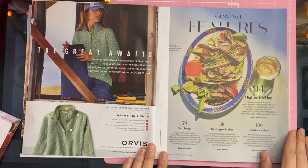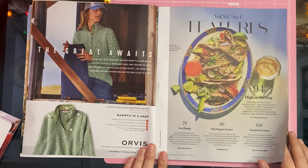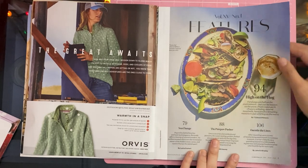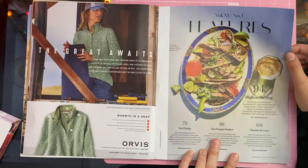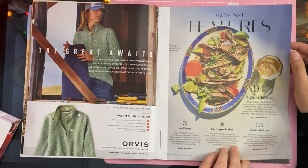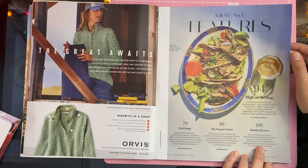The Great awaits. You and your crew on a mission down to Island Beach, packed to the gills with gear, rods, and coolers of food. Not me. I stay on land. Except for in the bathtub. Ooh. What is that? Yucatan inspired boar pork chuck. Ooh. Feral pigs are hell on the environment, but can be heaven on the plate. From Cajun pork chops to whiskey sauced meatballs, here are five tempting reasons to put wild hog on the menu.